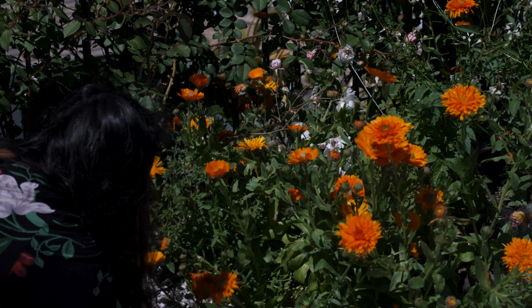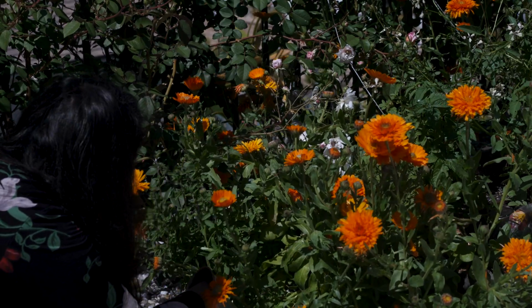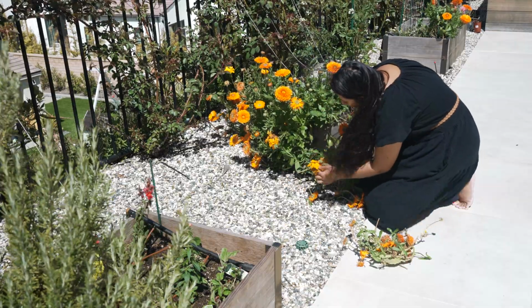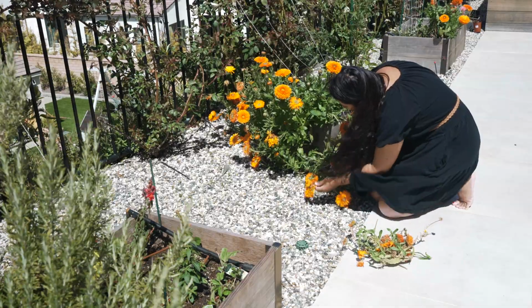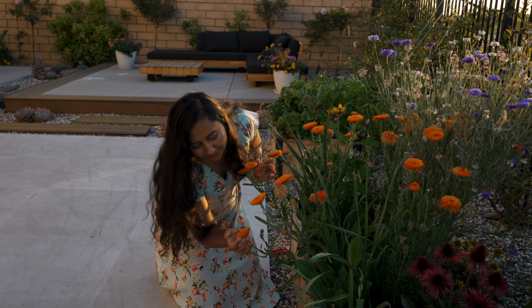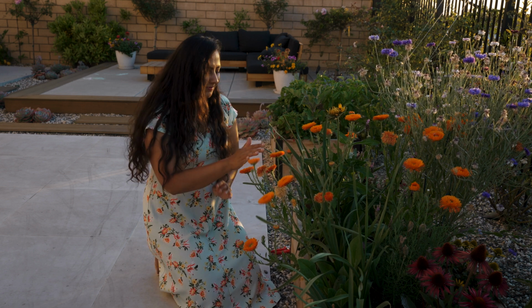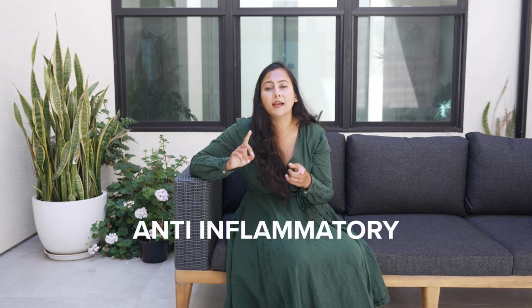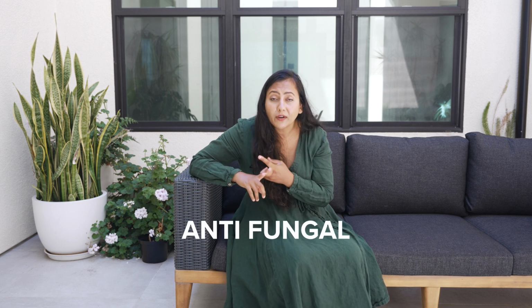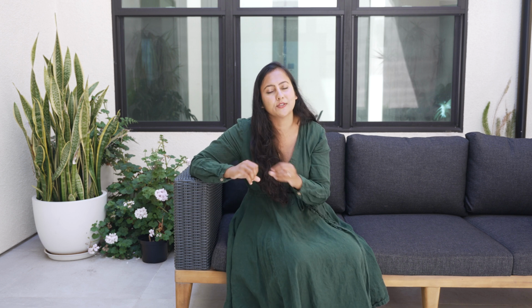And when none of my other flowers were blooming, there they were blooming all winter long. I absolutely love this plant. If you have to pick one of these, please at least plant calendula, because not only does it give that wow factor to your garden, but it also is an amazing pollinator and has so many medicinal benefits. It is used in traditional medicine for ulcer and wound healing and has anti-inflammatory, antifungal, and antibacterial properties. It is a powerhouse of a flower.